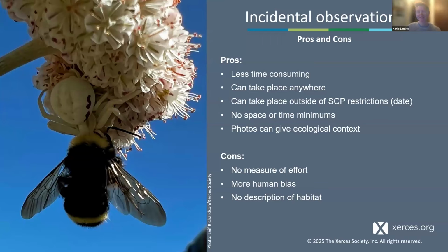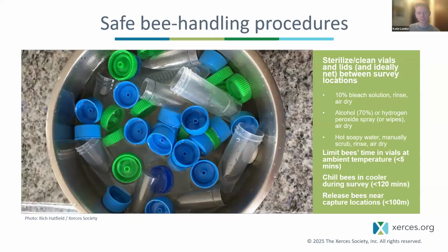The cons, there's no measure of effort, right? So everybody conducting surveys in California and in all the other Atlas states were able to compare that data because they're using the same standardized protocols. They're all effort-based. We know how they were conducted. With these incidental observations, there's more human bias and no description of habitat again, right? There's no effort base, there's no data sheets being filled out. So useful to some degree, but definitely as part of the Atlas, we need you to conduct those point and roadside surveys.